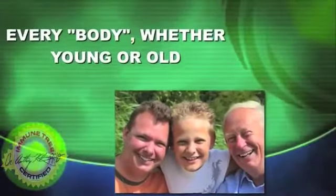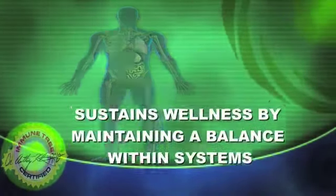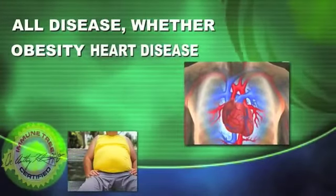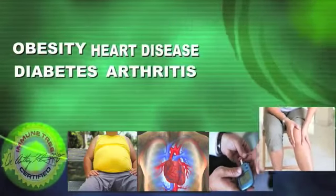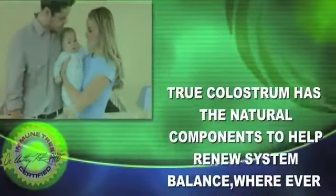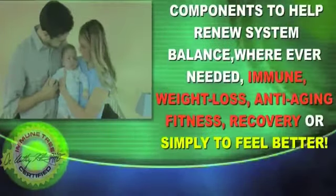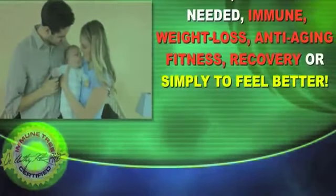Every body, whether young or old, sustains wellness by maintaining a balance within systems. All disease, whether obesity, heart disease, diabetes, arthritis, or others, are a result of the body becoming unbalanced and systems breaking down. True Colostrum has the natural components to help renew system balance wherever needed. Immune, weight loss, anti-aging, fitness, recovery, or simply to feel better.